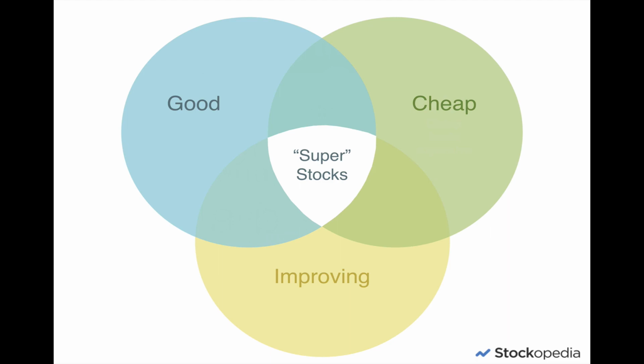They should be more expensive. But actually, you find that the returns to good, cheap, improving shares are really, really wonderful, and he calls them super stocks. And we've borrowed that term on the Stockopedia site.